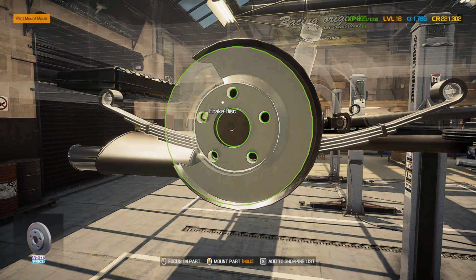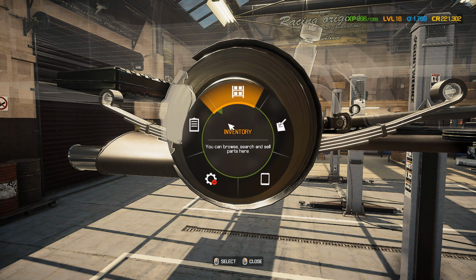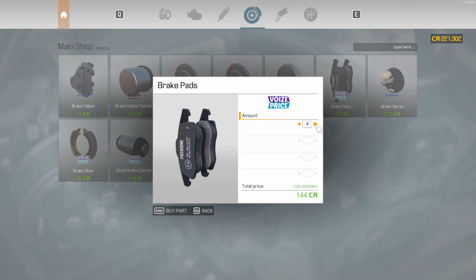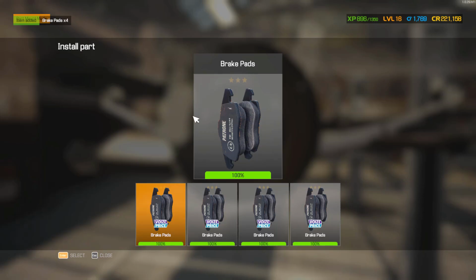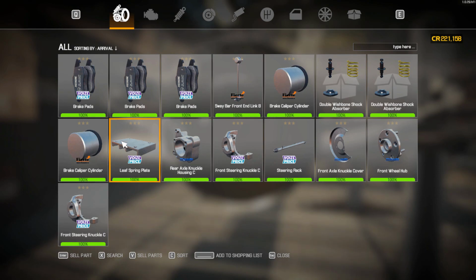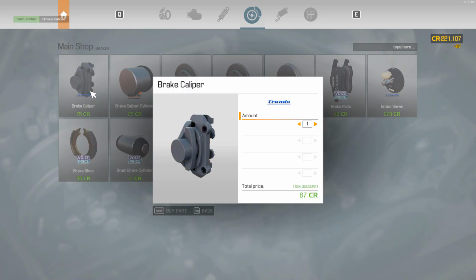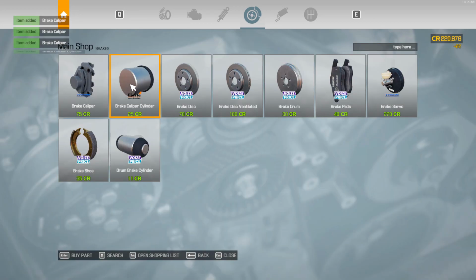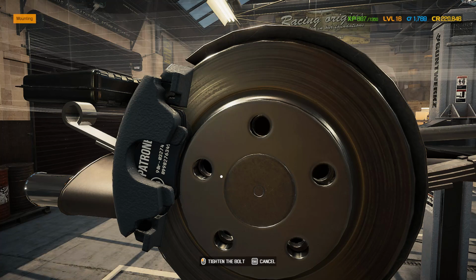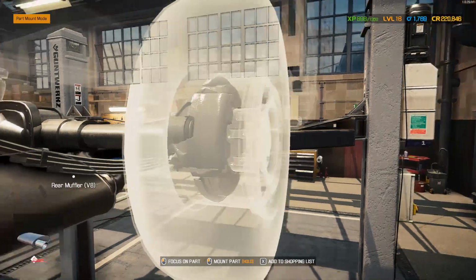Do I have enough to just do one side? That's hilarious. Probably have no pads. Yeah, I don't have pads. Buy some pads. There. Really? One, two. Okay. Apparently I don't have that. That's hilarious. Four, one, two. But in a nutshell, guys, this is pretty much all I'm going to be doing for the next probably 30 minutes. So I'll see y'all in a second.